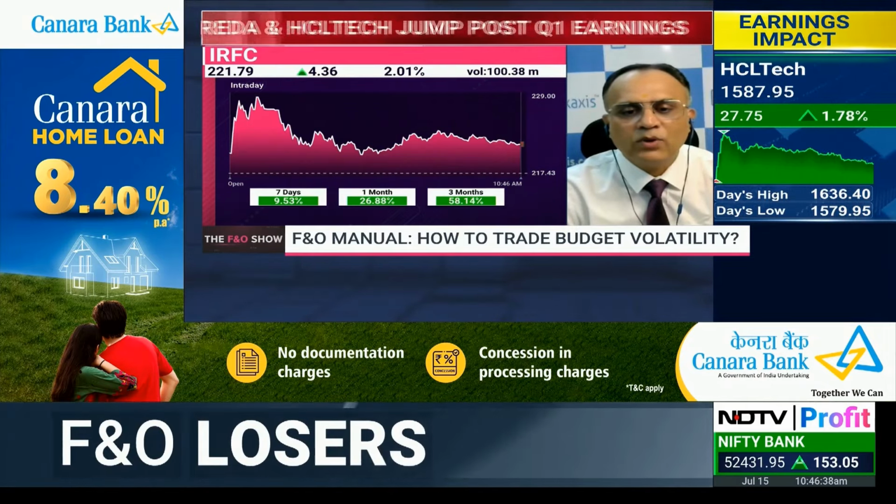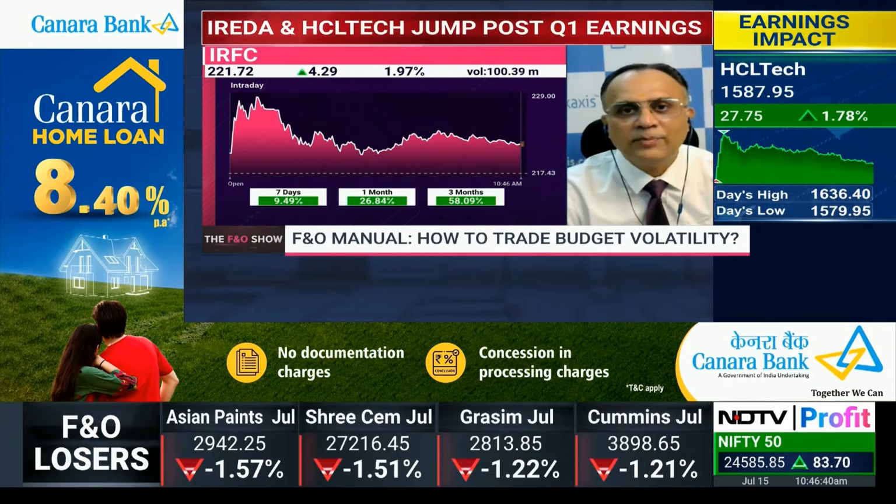So if someone wants to go long at the present rate or on a dip to 214, one can take a buy call in it with a stop loss of 207 and play for the target of 240 to 248.